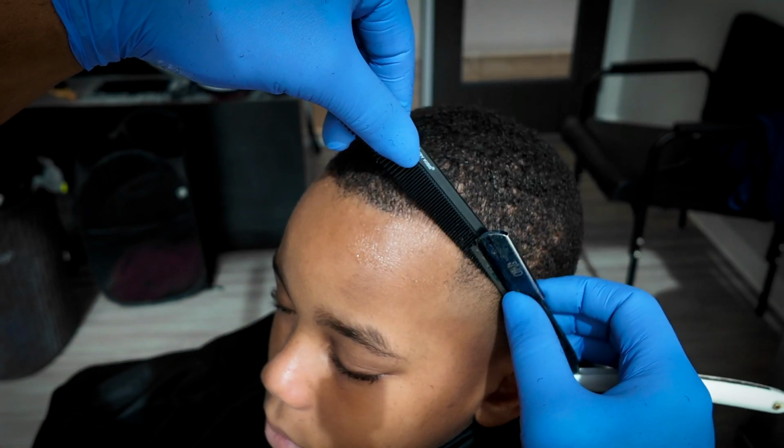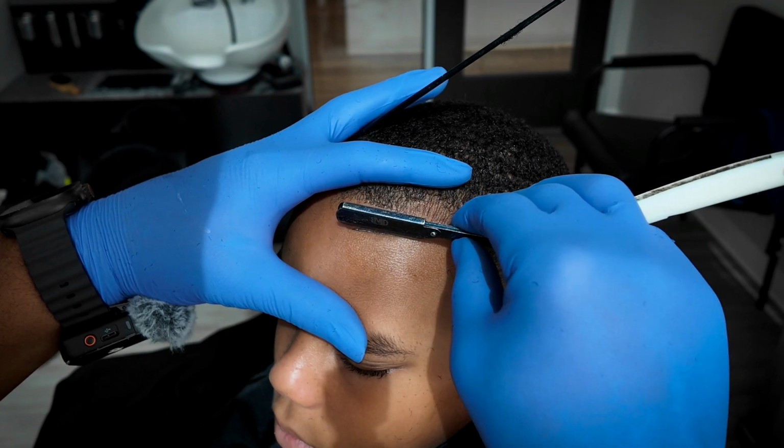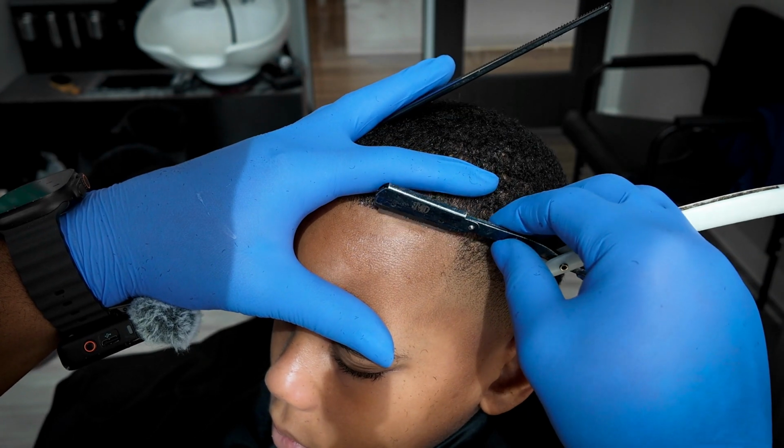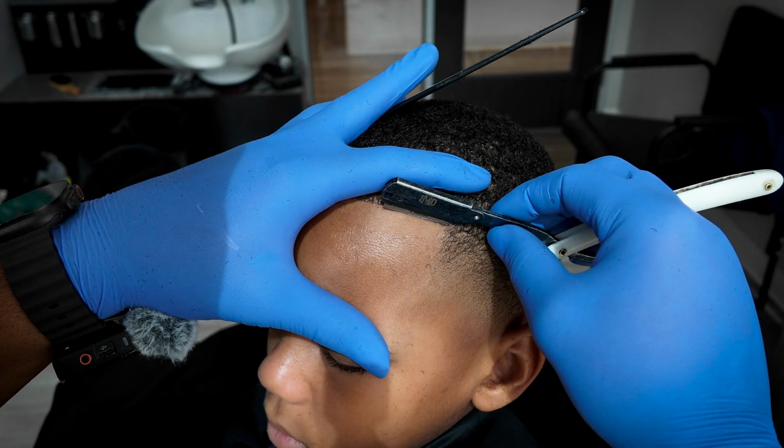So what I'm doing now is debulking. I'll lightly look for the thicker areas, and I'll take some of that mass out with the razor, stretch the skin after I apply that Game Changer shave gel, and I give a nice, crisp edge.